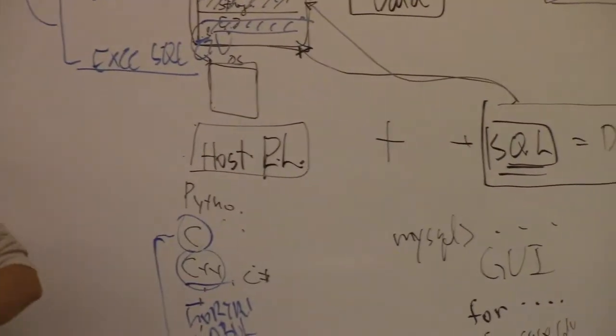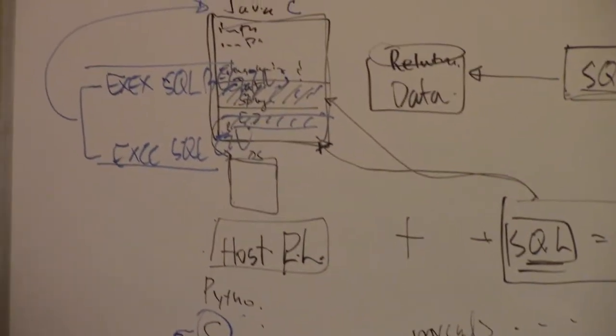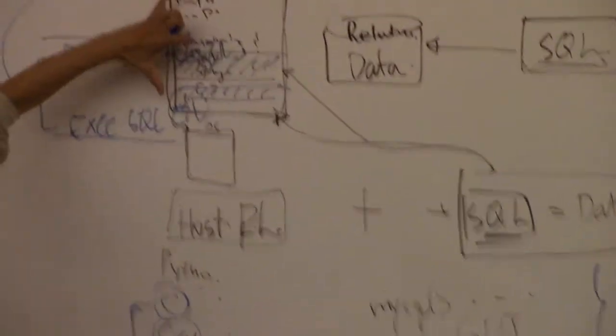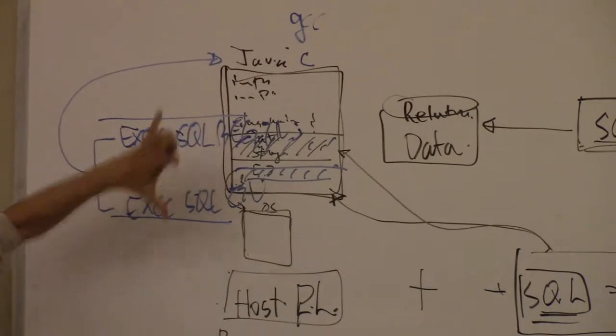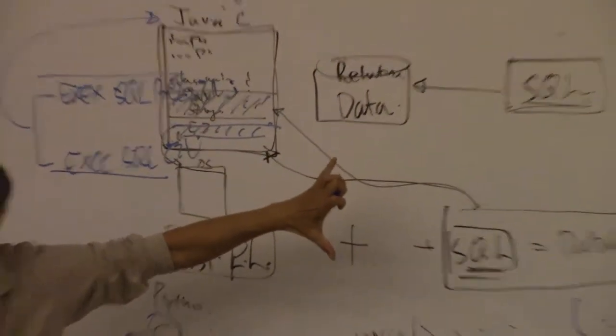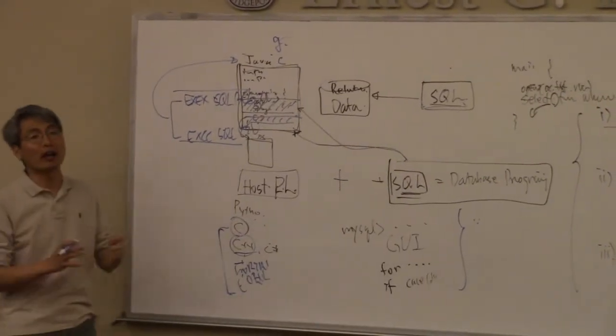It's a really tedious job. Pre-compile and compile. Pre-compile and compile. Sometimes this doesn't work depending on the version, and if the host program language version is changing, they should follow. But it's not that fast. Okay? A lot of errors and so on.